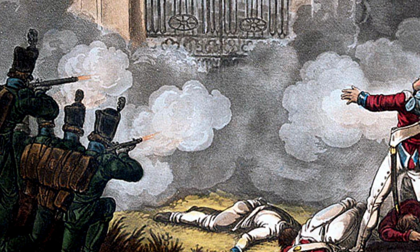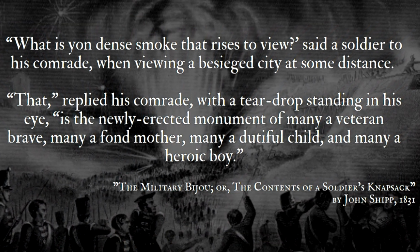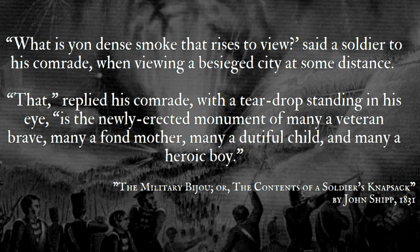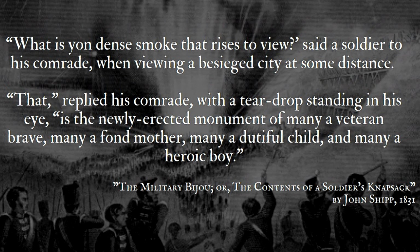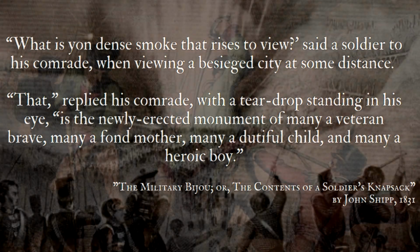He opens it thusly. "What is yon dense smoke that rises to view?" said a soldier to his comrade when viewing a besieged city at some distance. "That," replied his comrade with a teardrop standing in his eye, "is the newly erected monument of many a veteran brave, many a fond mother, many a dutiful child, and many a heroic boy."